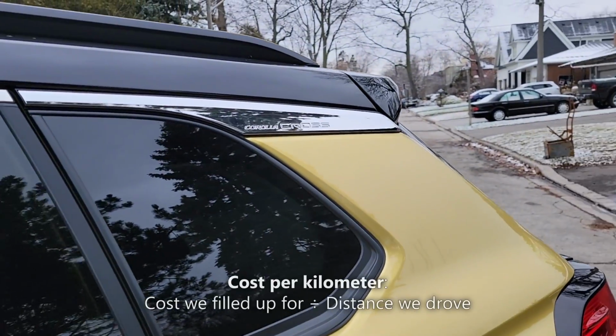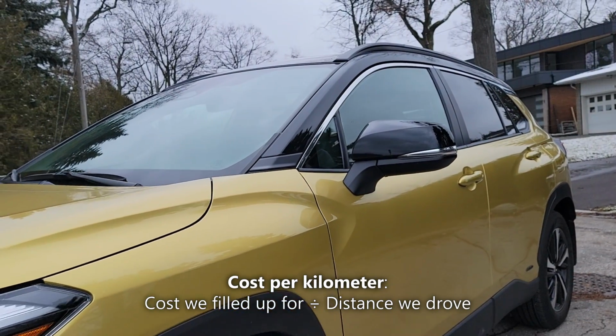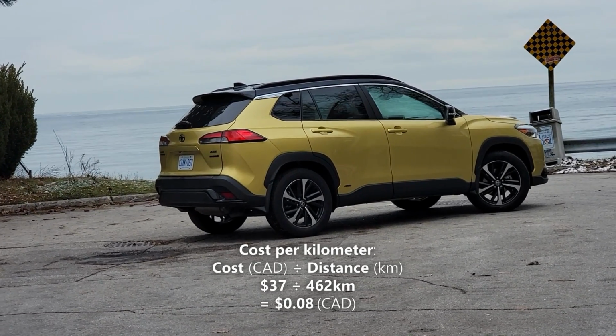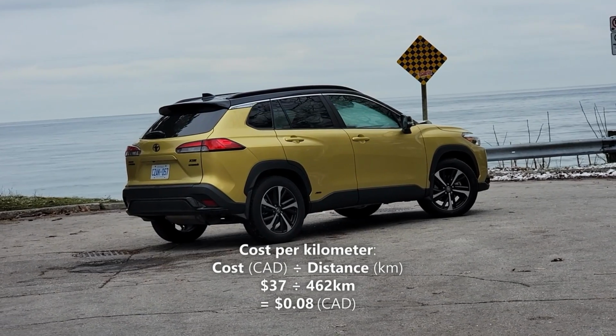Now, let's calculate our cost per kilometer, and we'll do that by taking the total cost of our fill-up and dividing it by the kilometers that we drove. So, $37 divided by 462 kilometers gives us 8 cents per kilometer. That means every kilometer costs us 8 cents.